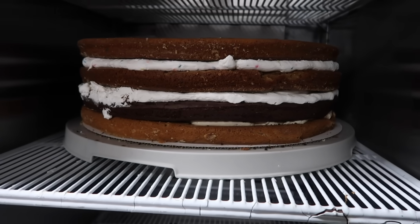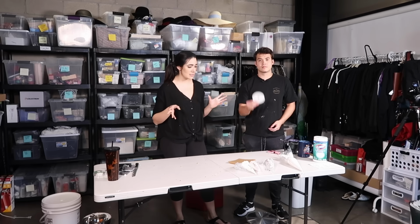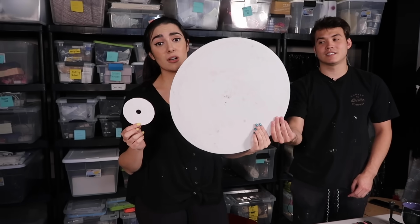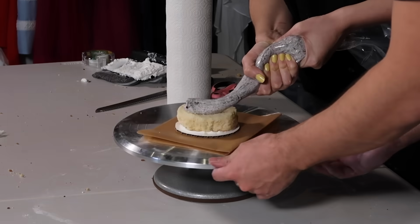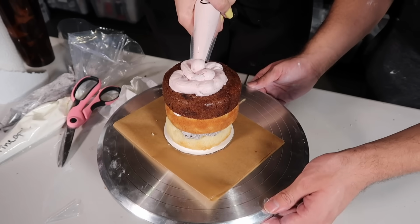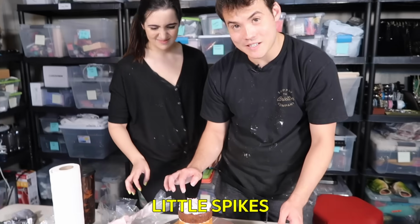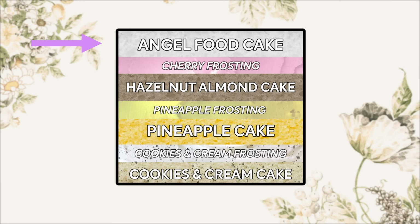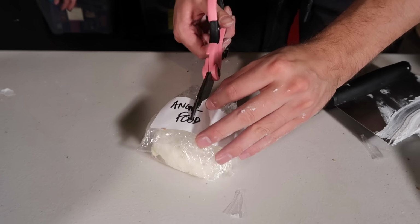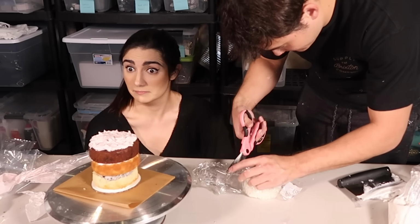So with all of our other tiers built and put away, we're going all the way to the tippy top for the 4-inchers. Oh my God, it's so cute! It's a baby shark. In this tier, we have cookies and cream, pineapple cake and frosting, hazelnut almond cake, and then cherry icing. There's a few what we call Guy Fieri's on top here, a few frost tips, little spikes, which is supposed to pair with our angel food cake layer. We saved it for the top because it is very delicate and weak. So we're gonna see what happens. Don't breathe on it. Well, sorry.